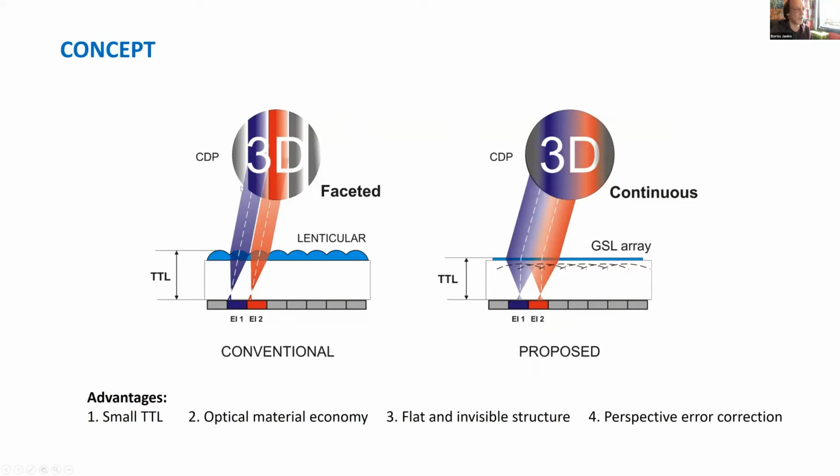On the left, you see a typical lenticular with a total track length relatively larger than our solution, and the optical material waste is much larger. Our solution is a film about 50 to 200 microns thick, and it produces almost the same optical effect, but with several significant advantages. First of all, it has smaller detail, and that means larger information capacity with all other parameters the same.